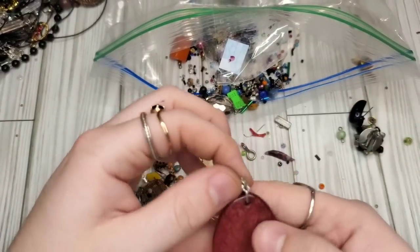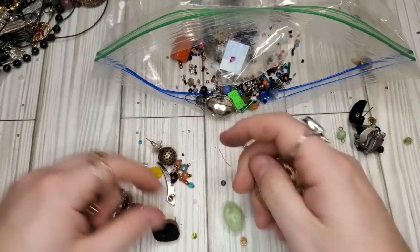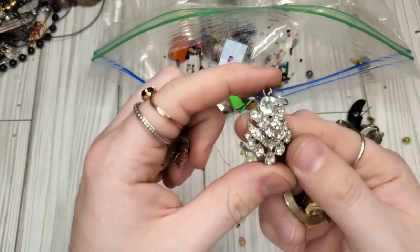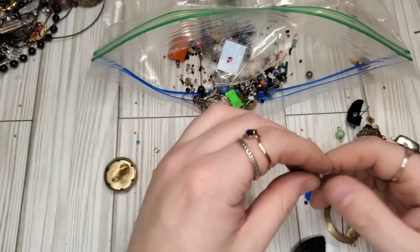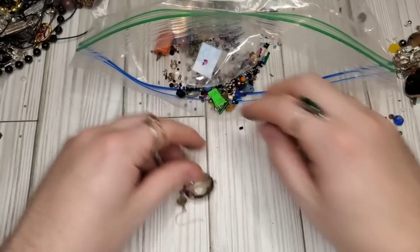Alrighty, this is a cool little pendant. Worn out charm. Worn out. Ooh, look at that pretty little rhinestone. Love that. Alright. Okay, is that everything? Yes. Everything in that little bin.